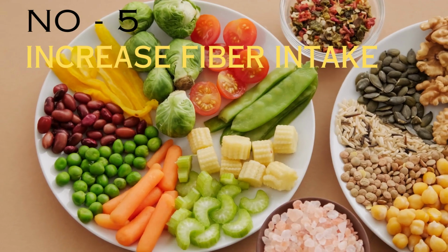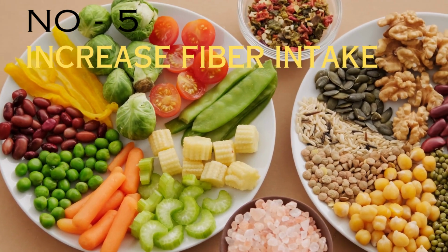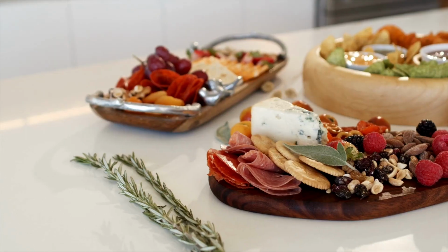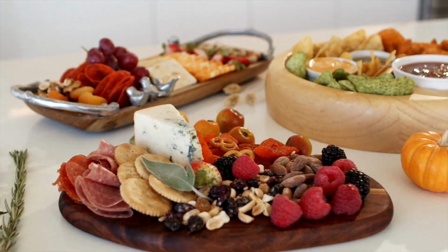Number 5. Increase fiber intake. Choose whole grains, fruits, vegetables, and legumes for their fiber content. Fiber helps in digestion and can contribute to weight management.